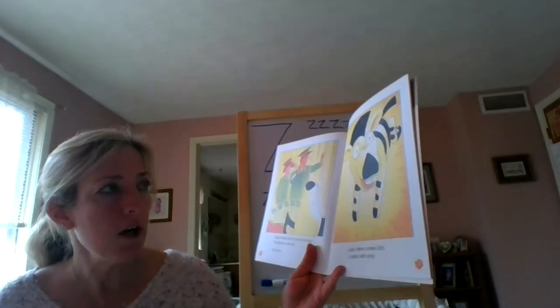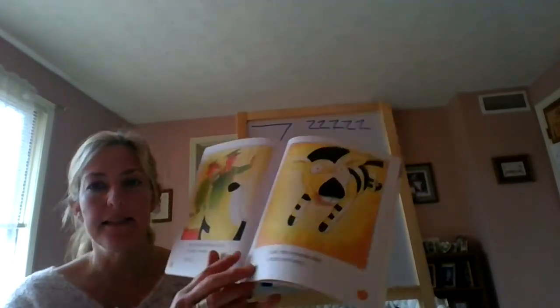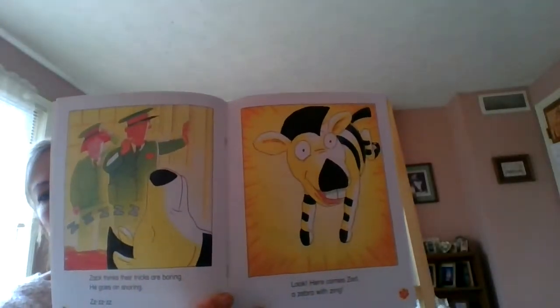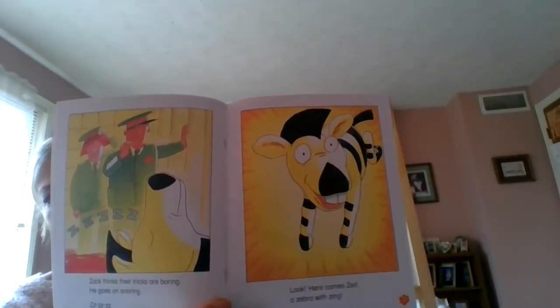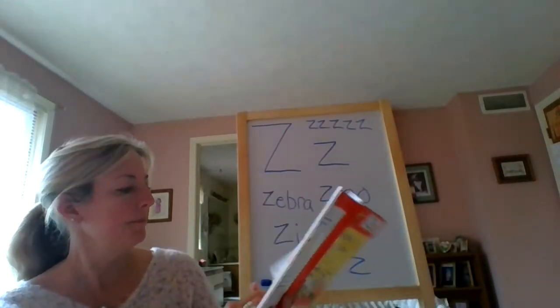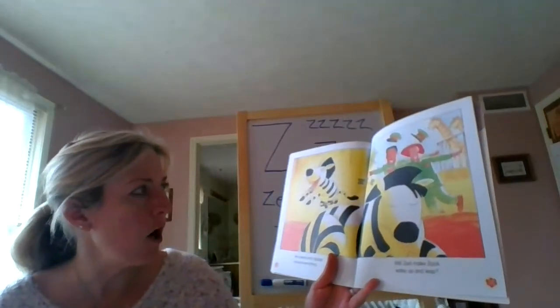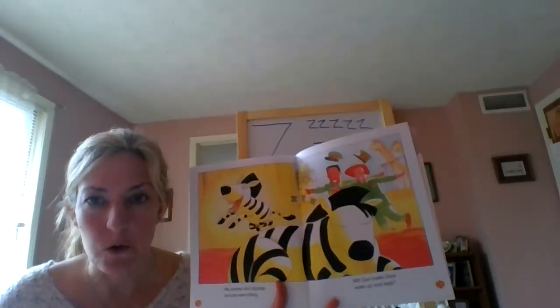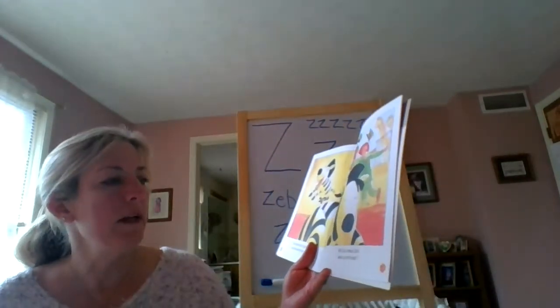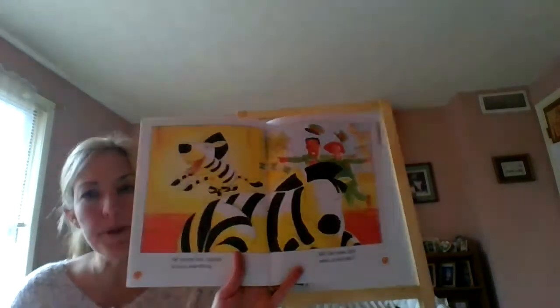Look, here comes Zed, a zebra with zing. Zing means a lot of energy, like really awake. Zing. He zooms and zigzags around everywhere. Oh, he's a little crazy. Will Zed make Zach wake up and leap?